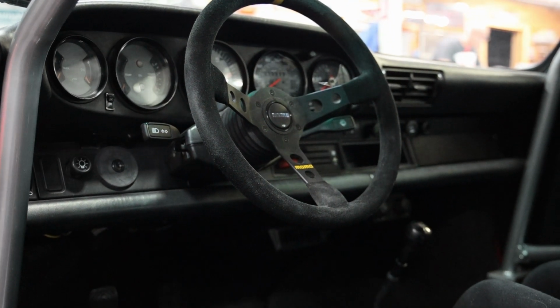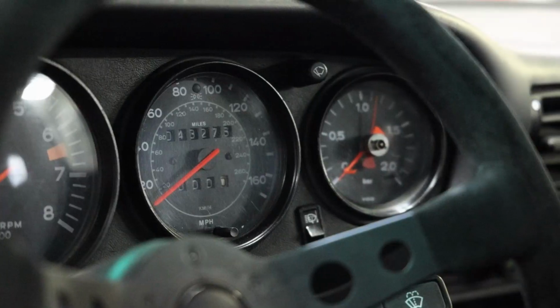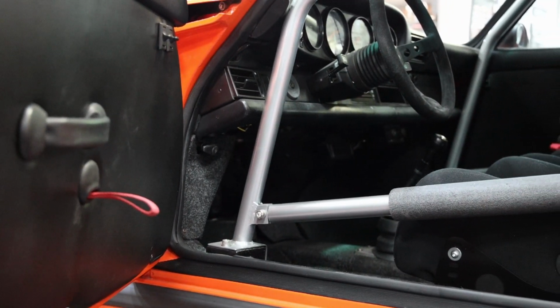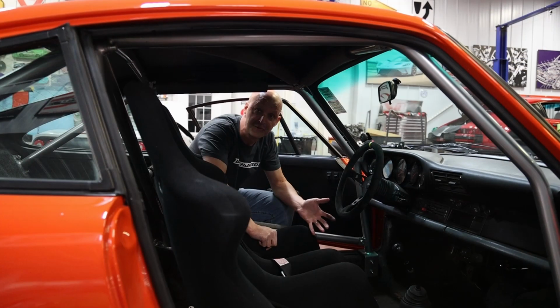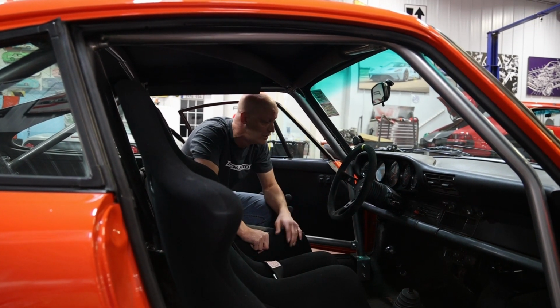Obviously the gauges, I've got the original boost gauges in it, but think of it as a more civilized 934. And granted, it's not a real 934, but I don't care. It's a 930 turbo that looks like a 934, and it drives great, it runs great. It has about the same amount of horsepower as the original cars, but it's a lot more streetable.